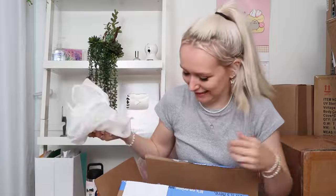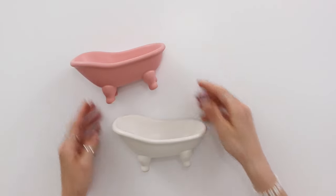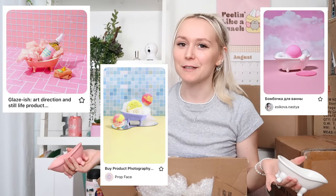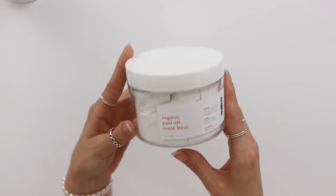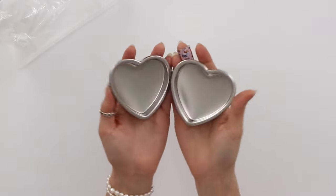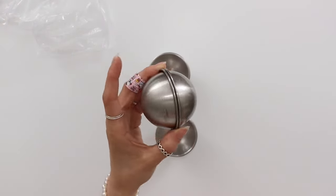I don't know where to put this. So I got these two little ceramic bathtubs. And of course I had to get one in white and one in pink. This was my inspiration from Pinterest. This organic peel off mask base. I got this heart-shaped bath bomb mold from Makesy. A few round bath bomb molds from Makesy.